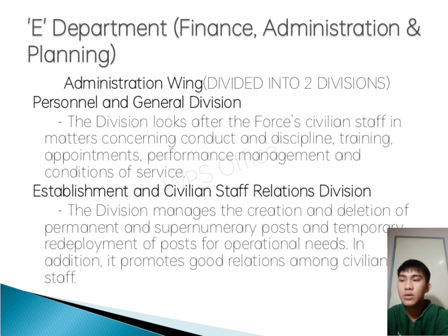Administration wing is divided into two divisions. First is Personnel and General Division. The division looks after the force civilian staff in matters concerning conduct and discipline, training, appointments, performance management, and conditions of service.